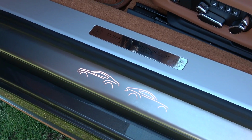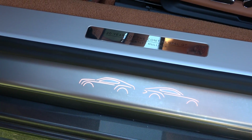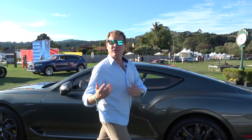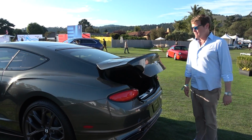And then if you move towards the side sills, you'll see there how there's the illuminated graphic featuring both the original car and the new car as well, offering this opportunity to make something that's so close to the original but completely modernizes it as well, bringing these ideas and thoughts forwards. I want to show you something that we happen to have back here as well.